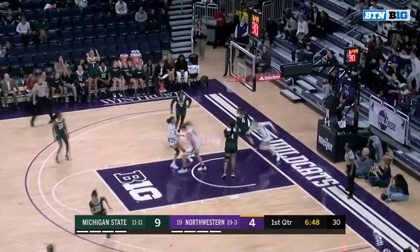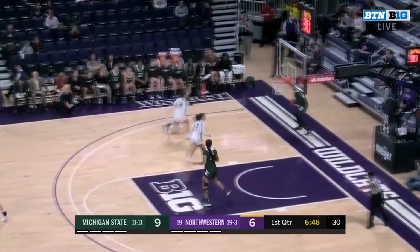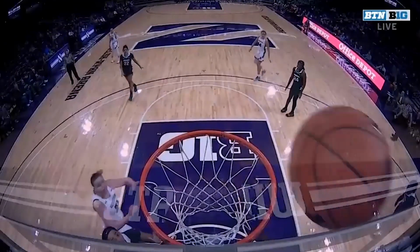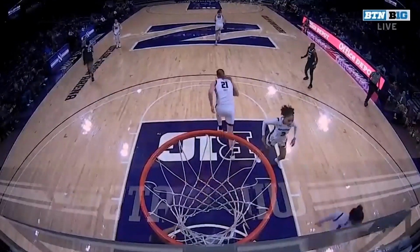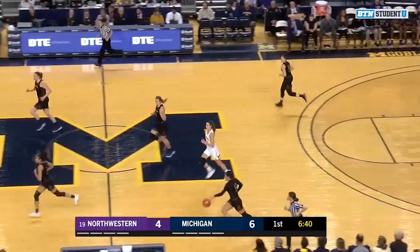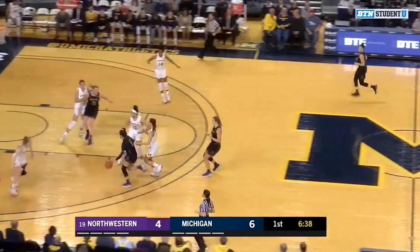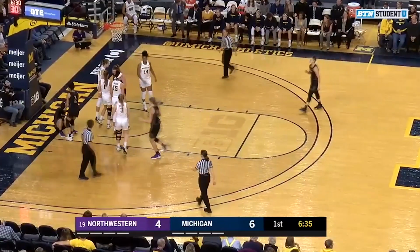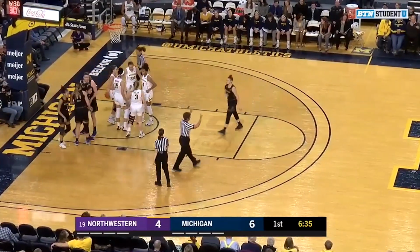Taking it inside. How about that move from Veronica Burton? Michigan State really, Northwestern trying to get it into the paint, and Veronica Burton does such a good job of that left. You know, Verjao, she had 11 points her first career game in double figures against Northwestern last time out. Looking to do the same, picks up a foul there, a strong finish down low.